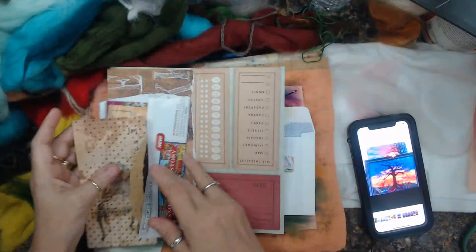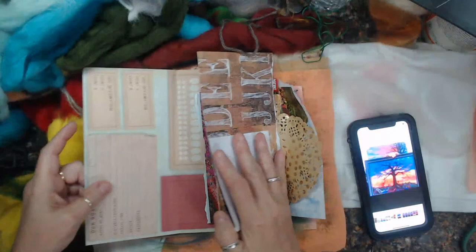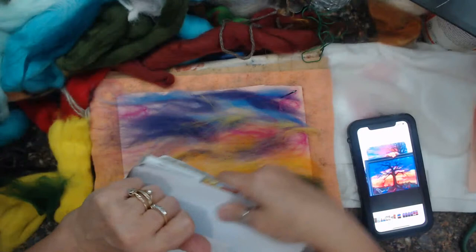Yeah. So thank you, Deb. I love this. Oh my gosh. That would be cute behind the puppy. So I'm gonna put this in the dog tag book. And these I can turn into tags. And where we went. And I love the checklist. Cute. Trip information. That's cute. So thank you very, very much. I do appreciate that. And I love every bit of it.